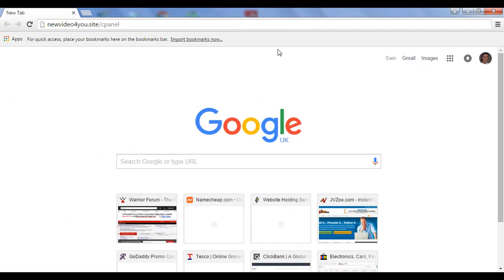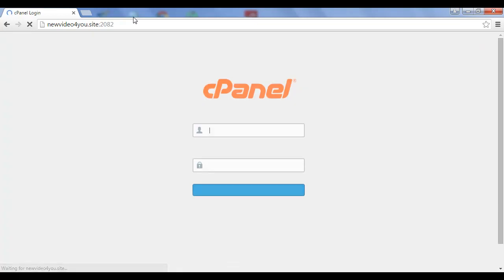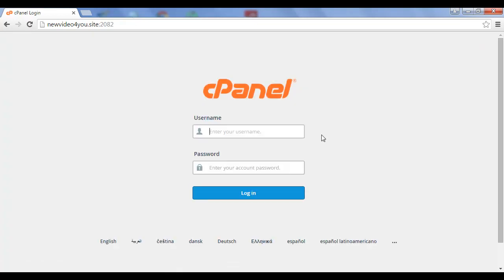Now, once everything's set up and your name servers are set up so that your domain name and your hosting are linked together, you should be able to log into the control panel for your website. On most hosting companies, what you have to do is put in the domain name, then /cpanel. Then you enter the username and password. Most of the time this will be sent to you by email from your hosting company, although others will let you choose your own at the time that you sign up. It all depends on the type of hosting company that you have. So you enter that information in there and then click on Login.